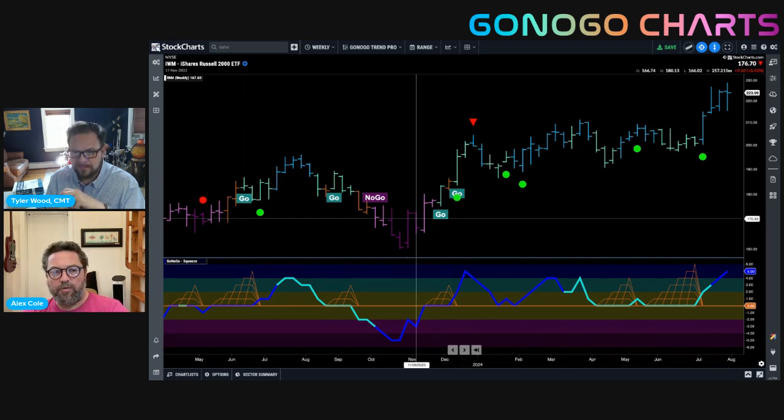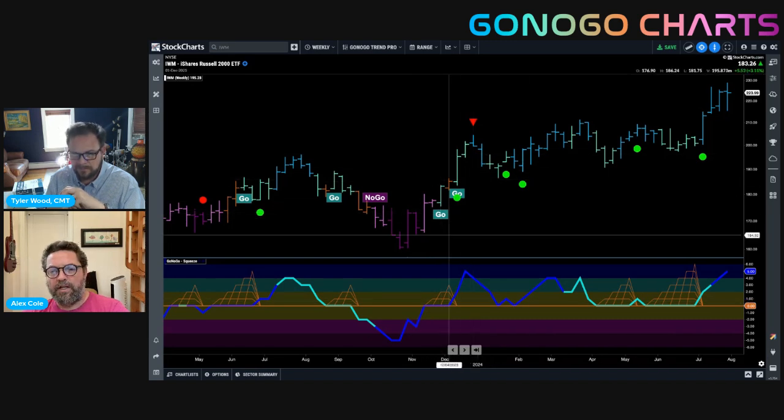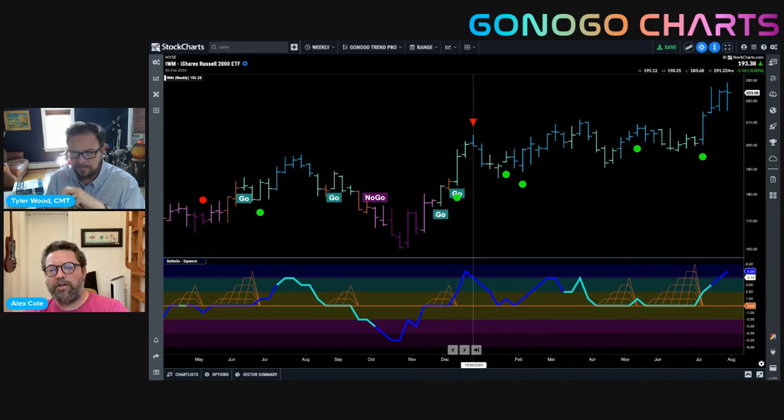And so you can see that what we're looking for here on the weekly is the break into the Go trend, and then the Go trend remaining in place while the oscillator finds support at zero. And that's exactly what we're looking for, and that's exactly what we found.